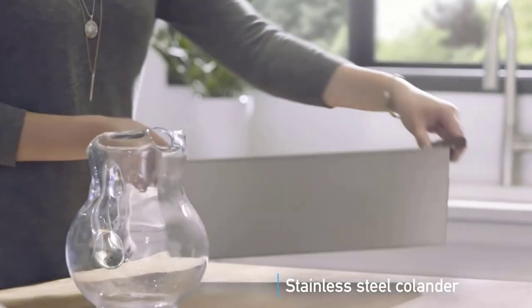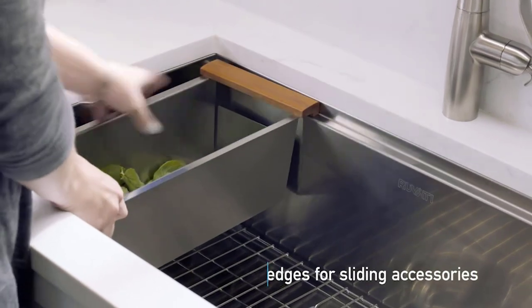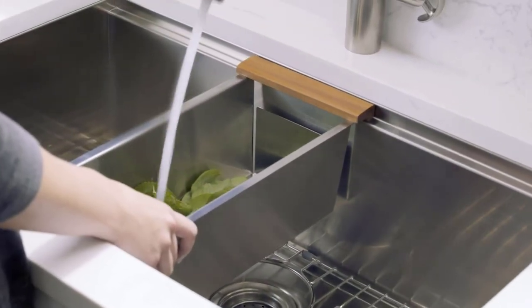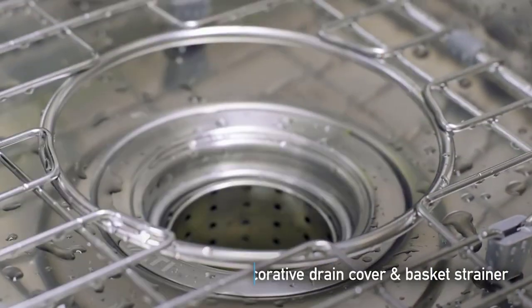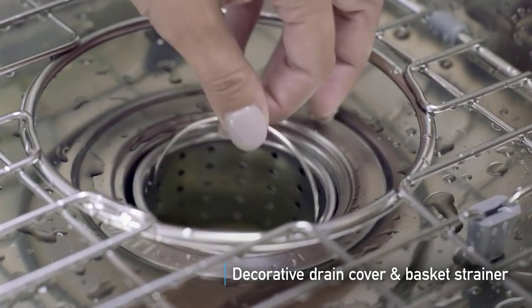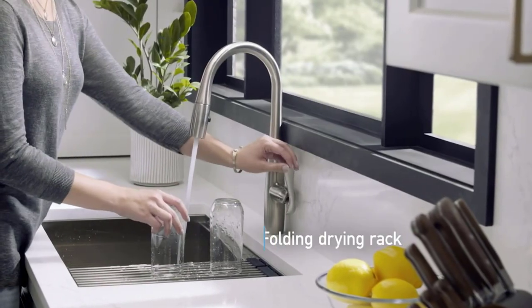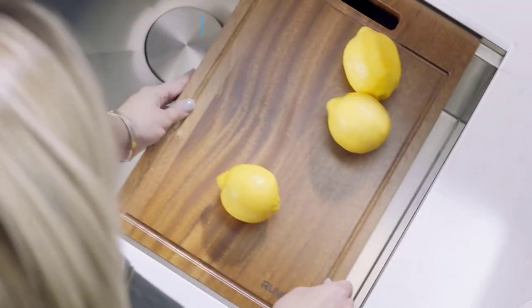The single bowl workstation sink has dimensions of 32L x 19W x 10D inches. The sink requires an undermount installation and a minimum cabinet size of 36 inches. The ledges on the front and back make a track on which you can attach accessories.